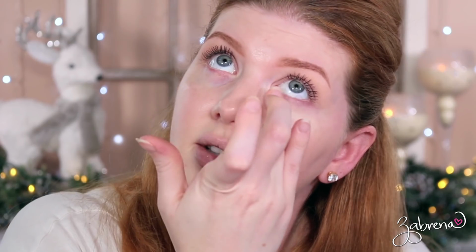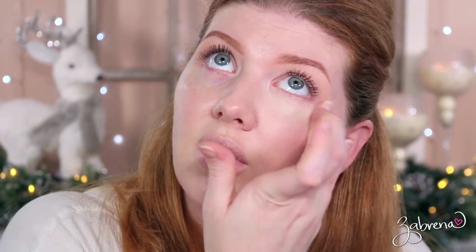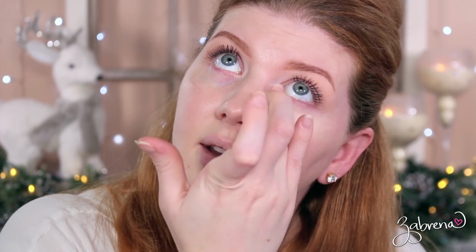And I use my finger to blend it in, to get into all the cracks and crevices. And that really does help to extend the wear time also. And you can see how amazing this stuff is. It's wonderful stuff. Miracle product from this eye to this eye. It's brightened, it's concealed. Gorgeous results.